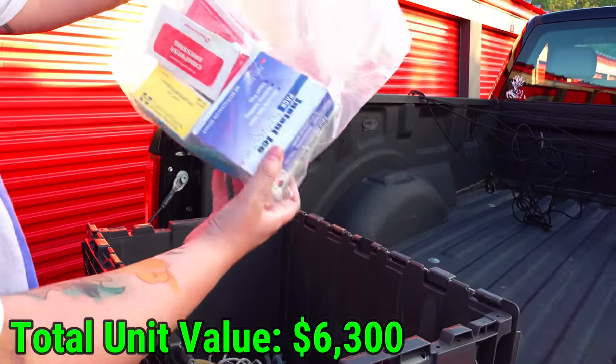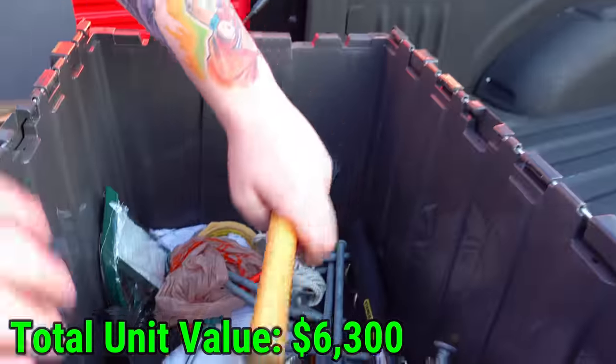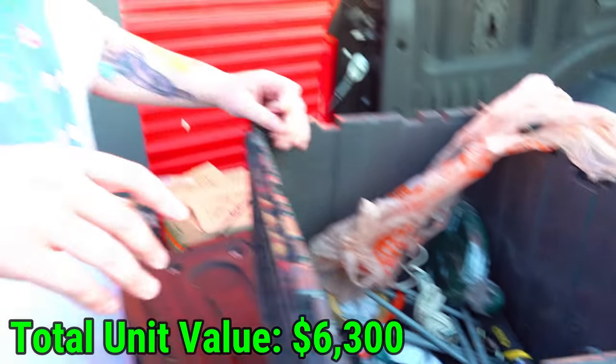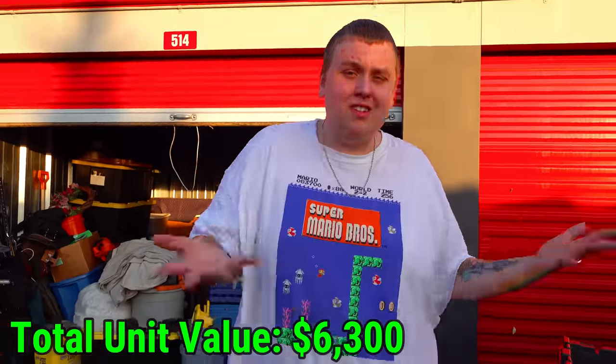Compressed dressing. What are these? Instant ice, I guess. Medical stuff. A mallet. A hammer. And the rest of it looks like tools. So I guess let's make a box: tools, kitchen grilling, bulletproof vest, because I don't know why.